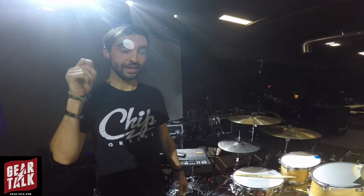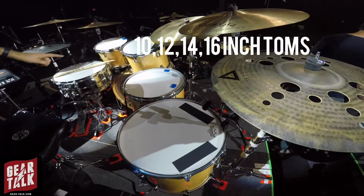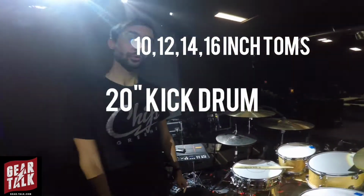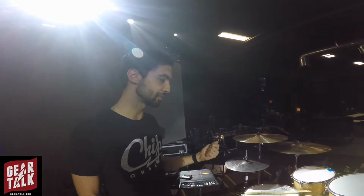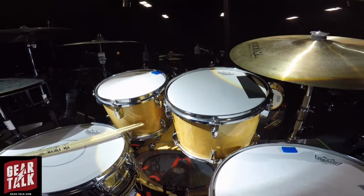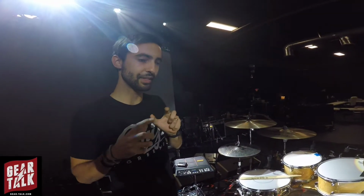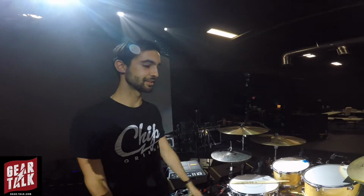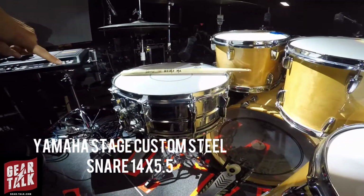Is it the stage custom that you're using? Yeah, it's a stage custom birch 10, 12, 14, 16, and a 20-inch kick. A 20-inch kick? Wow, not 22 or 24? Nope. Nice and punchy. Part of the reason why I like the birch shells is because it keeps it a little tight and punchy, and I like to play toms, so the birch thing allows you to be a little more rhythmic without everything getting too cloudy and blending together. And then it's a Yamaha steel shell snare drum.